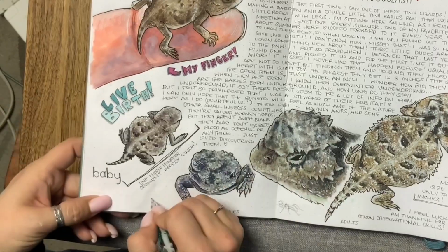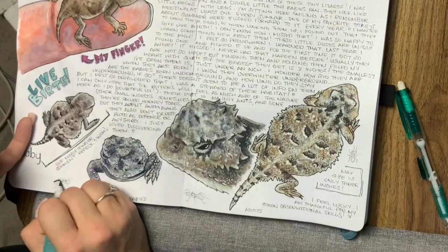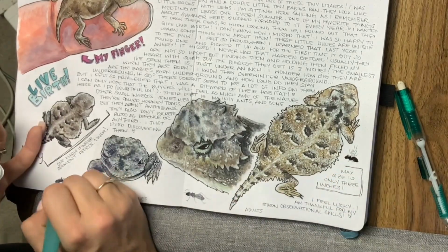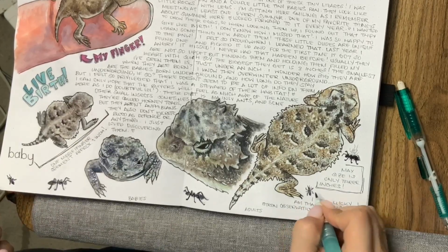And so that's my story, and this is almost over. So here's some ants that I did, because these little dudes eat ants. Anyhow, I'm going to end it. It's a little bit longer than I meant for it to be.